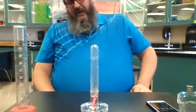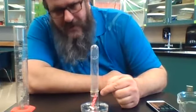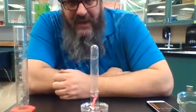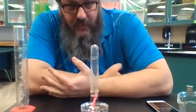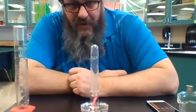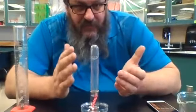Oh, look at that. What happened inside the test tube? Why is the water all of a sudden starting to fill up part of the test tube? Well, the atmosphere burned. So the oxygen in the atmosphere burned away. It was taking up space. Well, the test tube didn't get any smaller, so something has to fill that space. The only thing available was the other fluid, water.